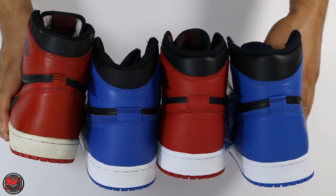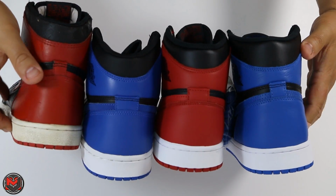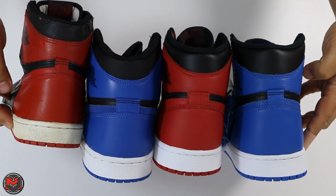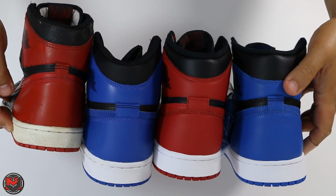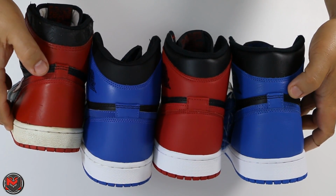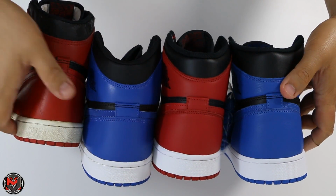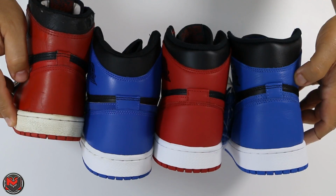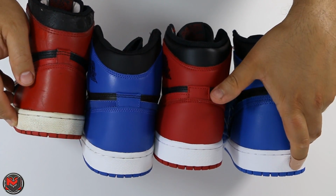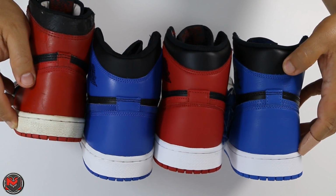Last but not least, we have these back tabs here. So you can see that the OG, the 2001, the 2013, and the 2017 all look different. 2017's version tries to go back to the OG with a skinnier back tab with the black threading going right through. The OG is a little bit smaller than the 2017. The 2001 has the rectangular shape and the black threading going through, and then the 2013 version has a rectangular shape with threading that goes boxy on the inside of the tab.